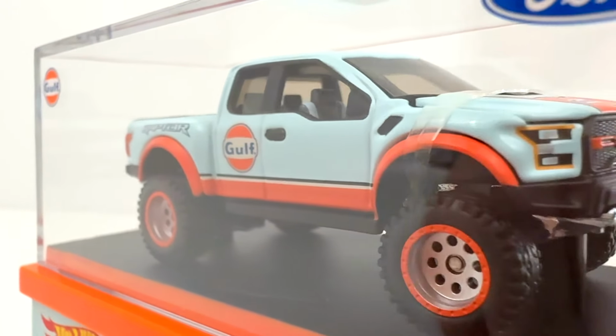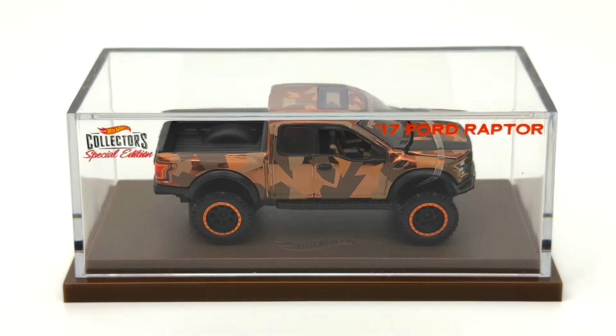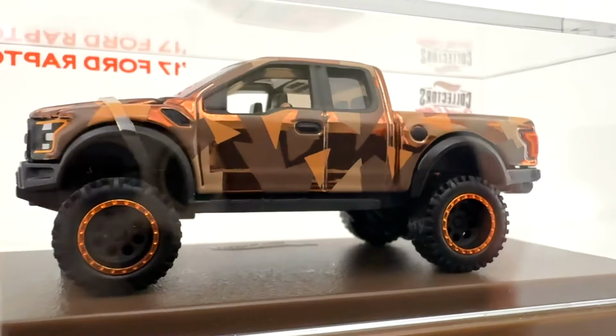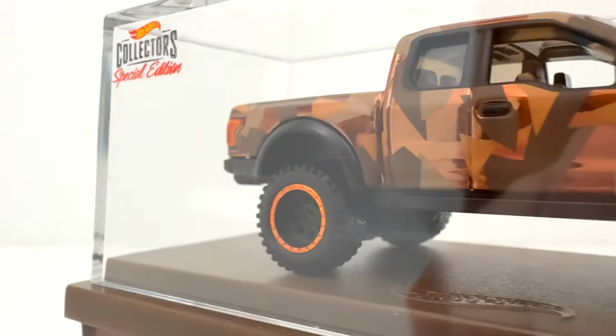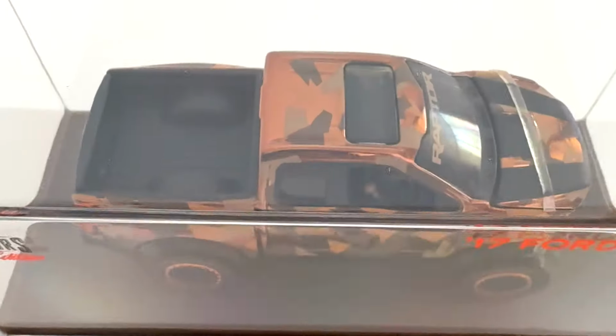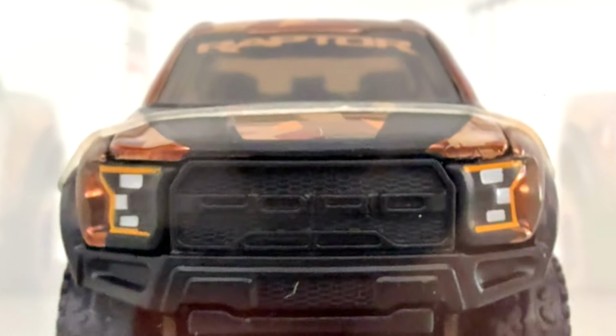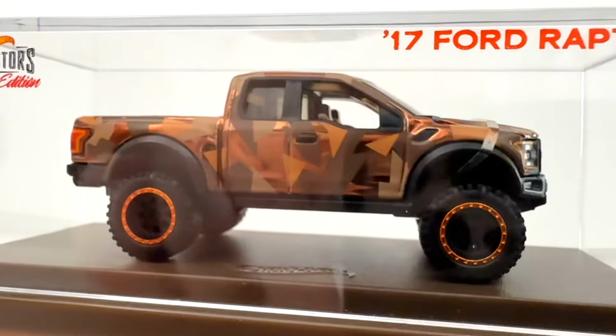Here's a special RLC edition of the 2017 Ford Raptor covered in a fall-inspired camouflage. This truck has black rims with a shiny orange trim that really stands out against the bodywork. It looks like a macho vehicle to take to the trails and get lost in the great outdoors with.